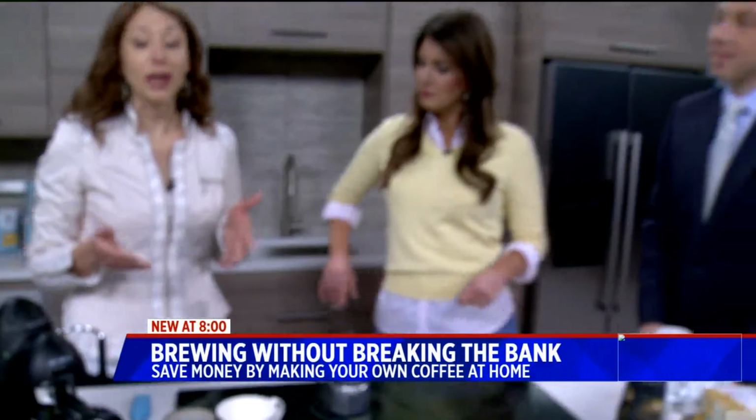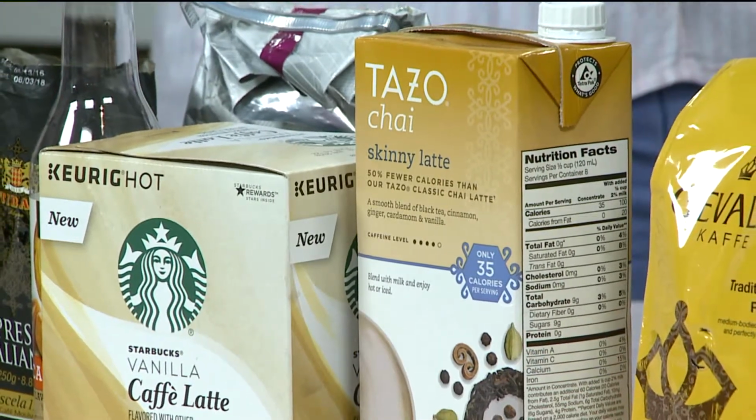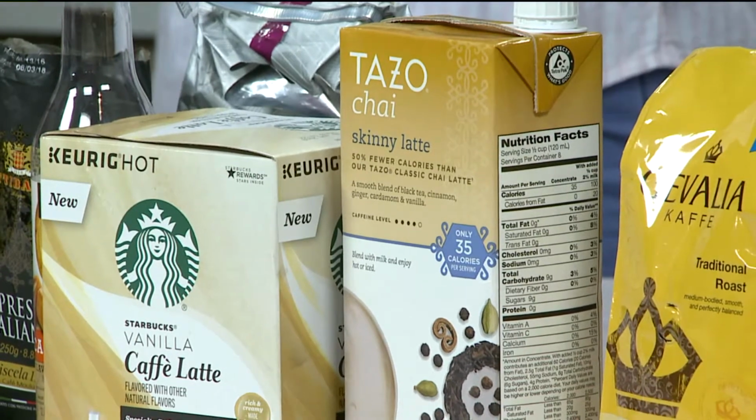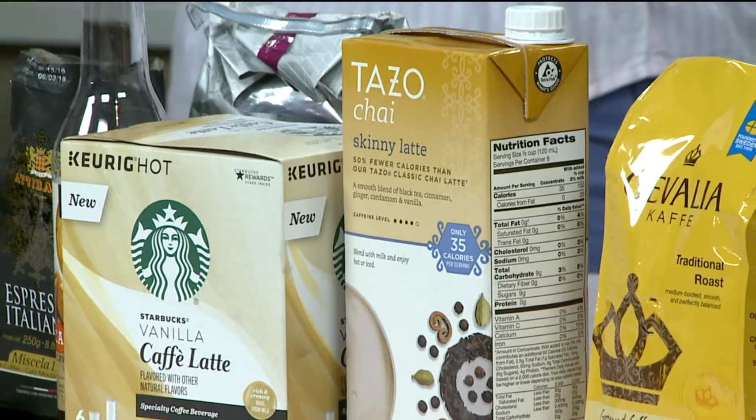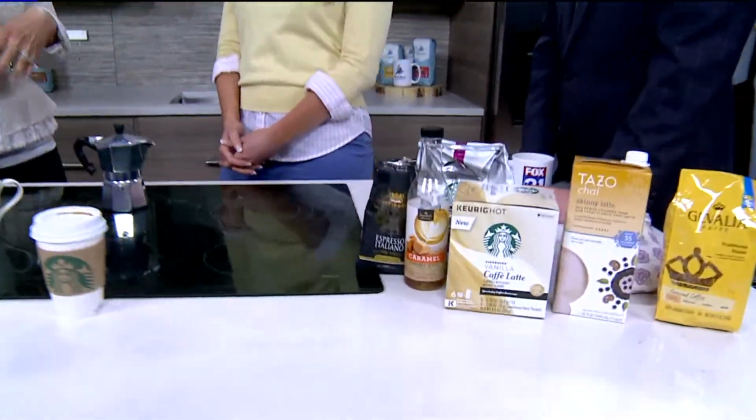And then if you think about the lattes, those are $4. And then if you add a little flavor to them, or alternative milks, they can add up. So a couple things that you can do to save. Obviously, you want to brew your own coffee at home. You want to use the grocery app to find the best prices on coffee and stock up when you can.